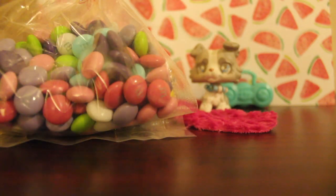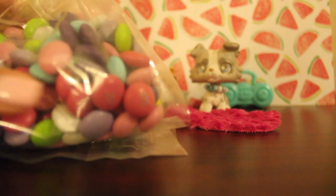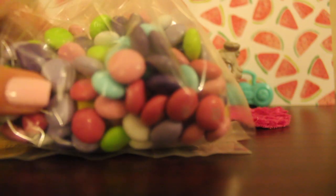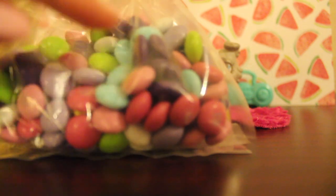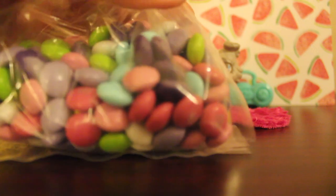So let's finally get into the M&M thing. All right, first up we got these M&Ms. These are like the unicorn M&Ms that I got from the M&M store, of course. And normally we don't have the unicorn M&Ms around where we live. So I was like, oh my gosh, I have to get the M&Ms. So I might save these for some photography, but I can't wait to try them. They look really good.